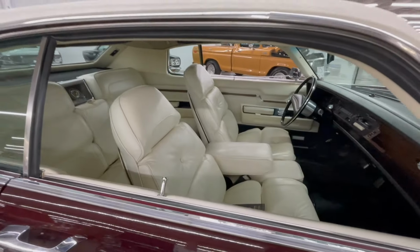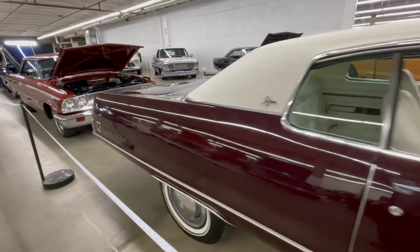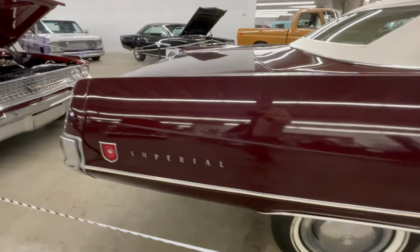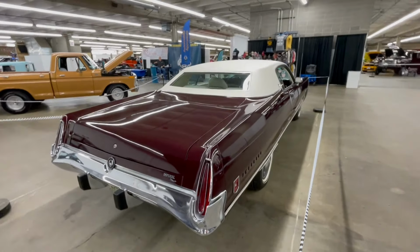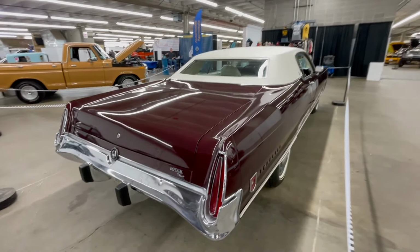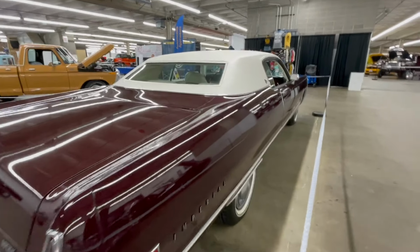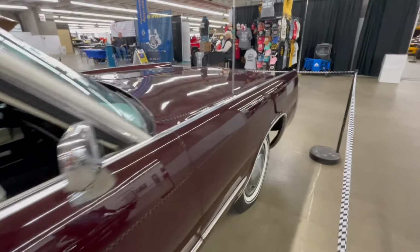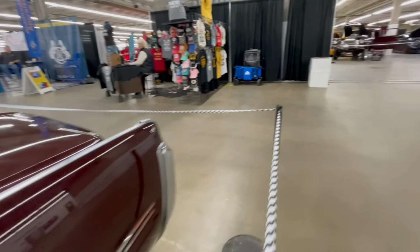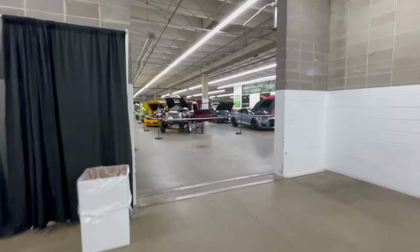Look at that interior, beautiful. White vinyl top. That's America right there, the Imperial. How amazing is that? The Imperial by Chrysler. Oh man. And going from the, it's kind of a maroon or a black cherry. Look at the Gasser.